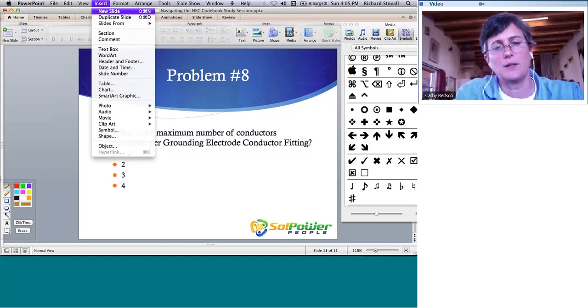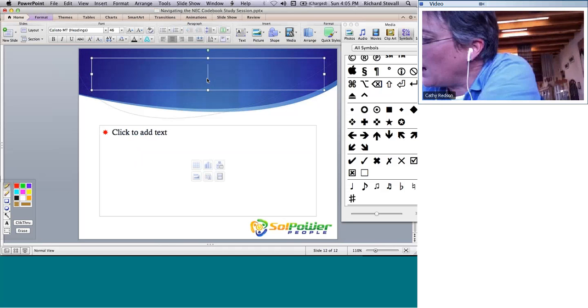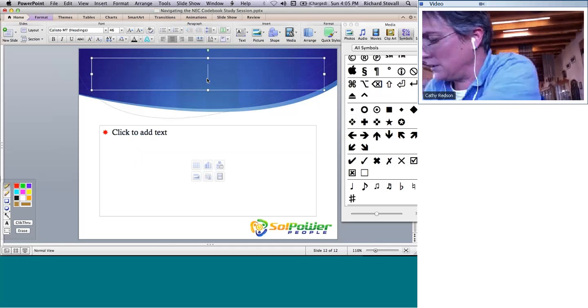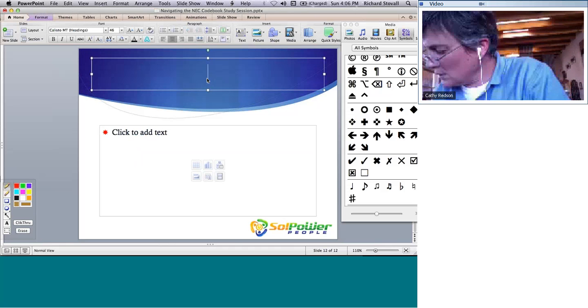Okay. What was that code reference? I found that last night in the NEC book, and it's on grounding electrode fittings. Let me see if I can find that again. I was using multiple books of his, and I'm sure it's somewhere here in Article 250.